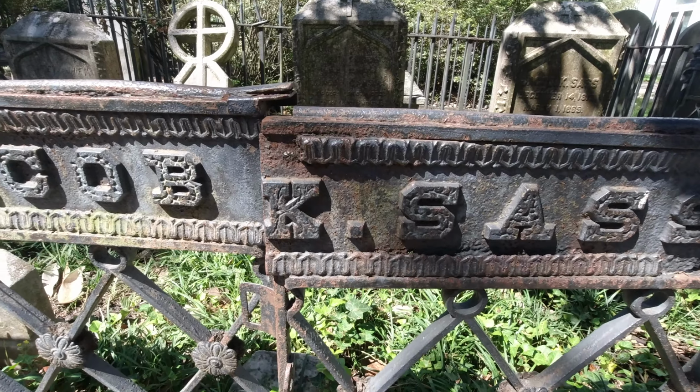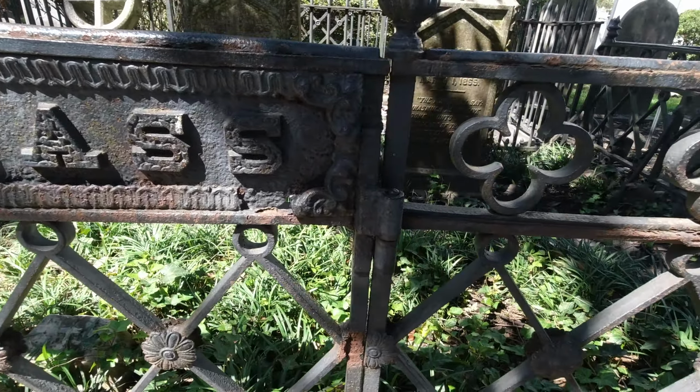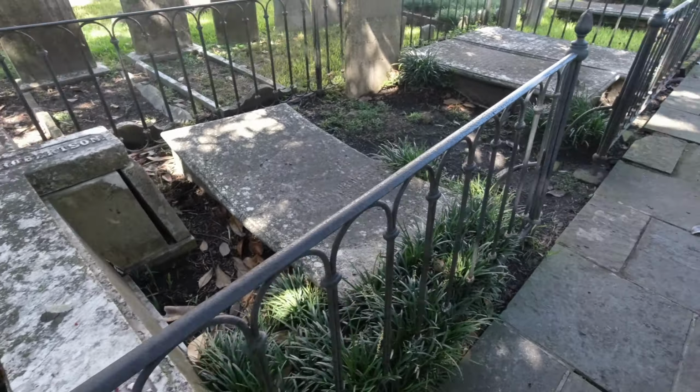All Victorian graveyards had fancy ironwork, gates and fences, of course, and Charleston cemeteries are no exception, except these are much older than Victorian times, some going back 300 years.